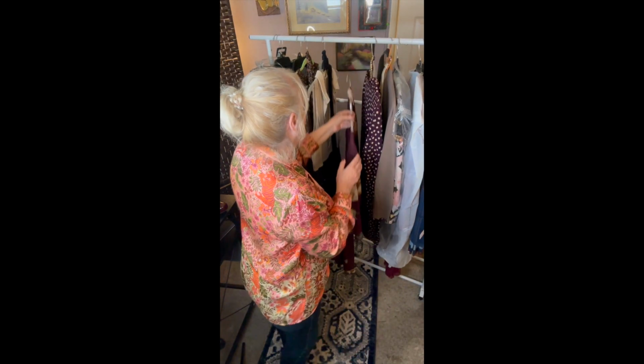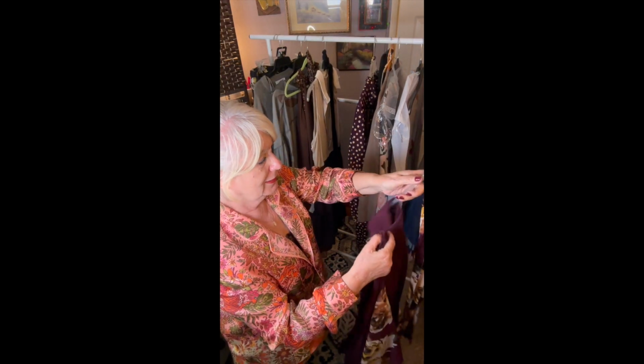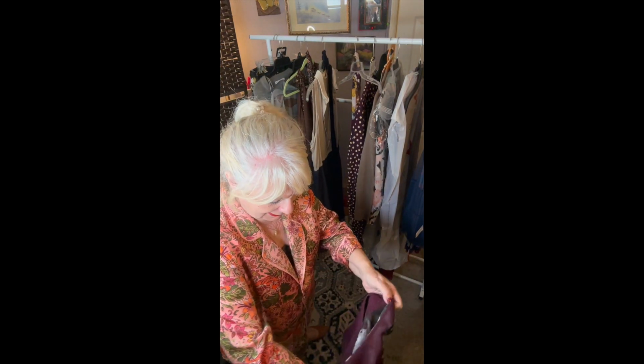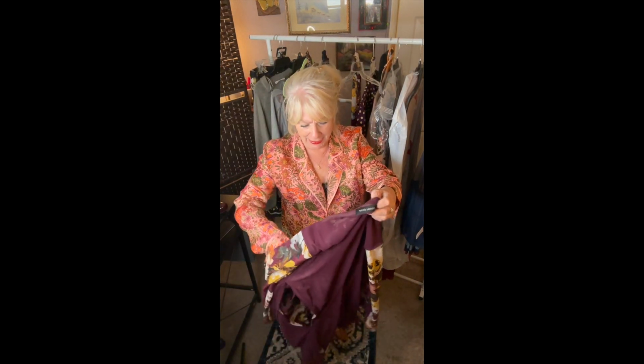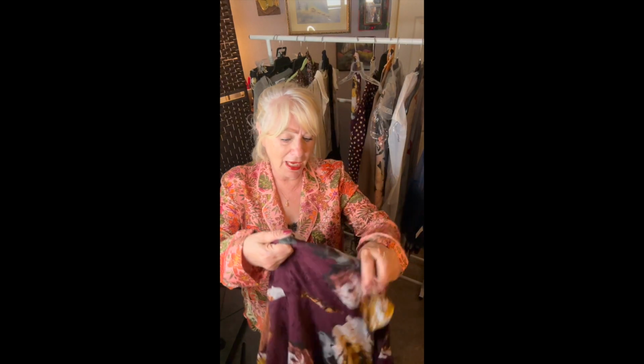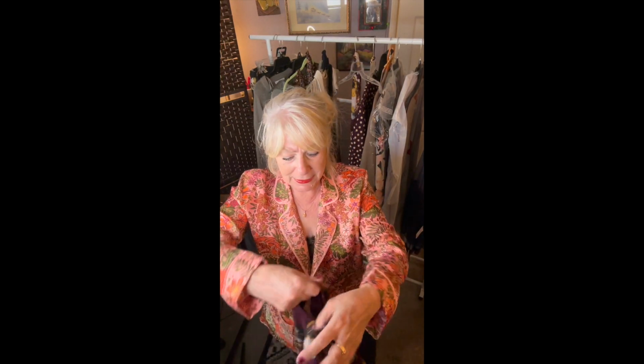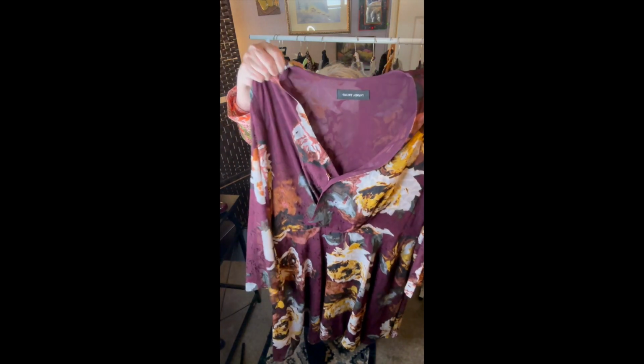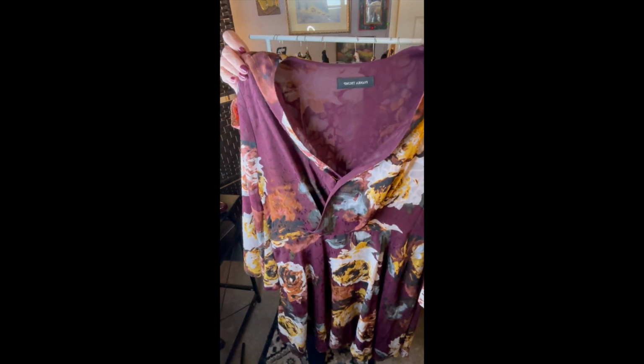Another dress that I have is this chiffon dress, and it's another burgundy, and it has all the colors, of course, all the colors of the autumn. I keep my clothes inside out until I'm going to wear them, so they don't get dirty or anything. This is a very pretty look with all the vibrant color.